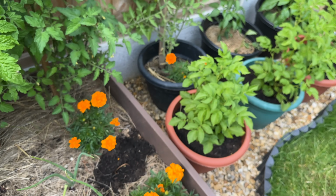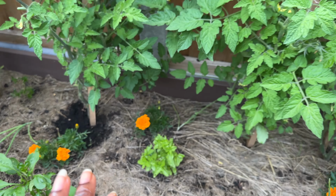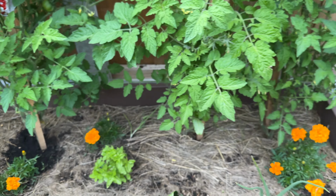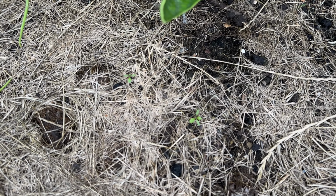The marigolds, I'm loving them, especially these ones here. The ones at the back, slugs ate them all, and I've kind of given up on that. I tried to sow some from seed, but they just haven't come up. Well, maybe these are some of them coming up, I'm not sure.